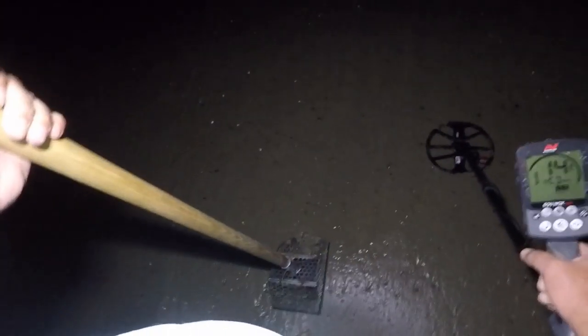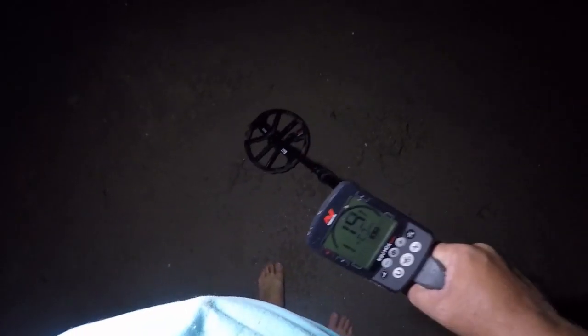Okay, here we go. Another mixed signal. It was ringing up 13. Let's just go right to the dry. Seems like when it's in the wet, it kind of sinks slowly and you never can find it unless it's like a thick signal, a target I should say.